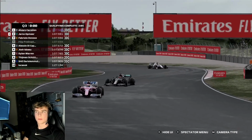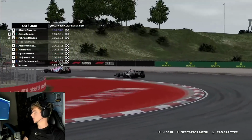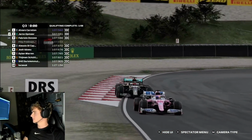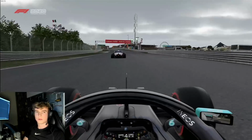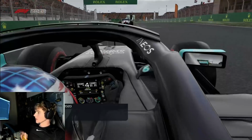As in the end, Fabrizio De Noso did get another lap in, so I was wrong about that one. But yeah, starting P2 or P3 is fine around Zandvoort, as you can do quite a bit from those positions in the race. It's not the end of the world. So let's head into the race now.